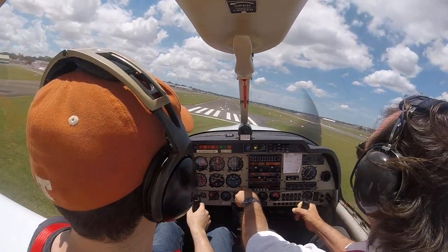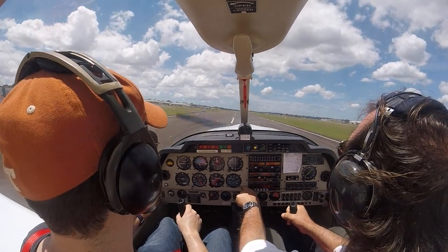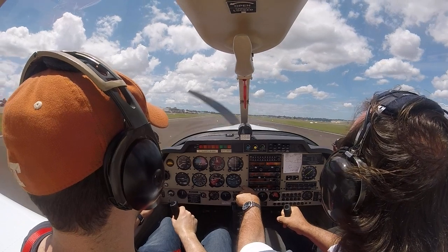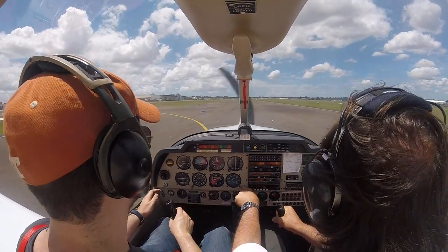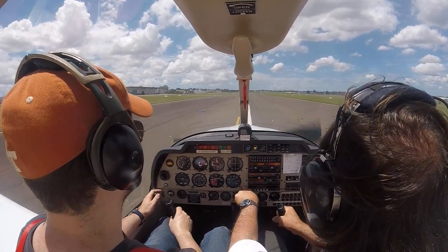Bankstown Tower, X-ray Mike Victor Warrior, ready 1-1 left, downwind departure. X-ray Mike Victor Tower, runway left, line up and wait. Line up and wait, X-ray Mike Victor. X-ray Mike Victor, runway left. Runway left, X-ray Mike Victor.